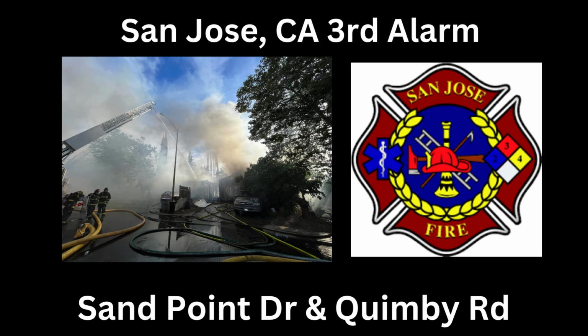I see USAR 34. Right now I got engine 34 pulling up. You want to assign me a division? That's affirmative, and you're going to be on the south of Sandpoint, correct? That's affirmative, south of Sandpoint 2750. 2746. Copy that. You're going to be at 2746, 2750 Sandpoint.